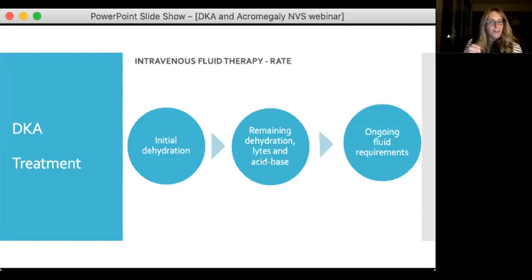And if I have got it right, then the patient is now hydrated, and I'm going to then start to calculate my ongoing requirements. So accounting for ongoing maintenance and ongoing losses. If they're really severely polyuric, a urinary catheter may be a good idea at that point to match ins and outs.